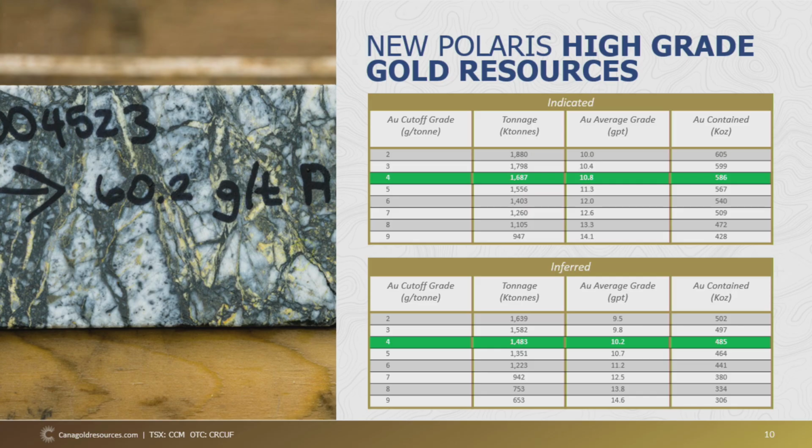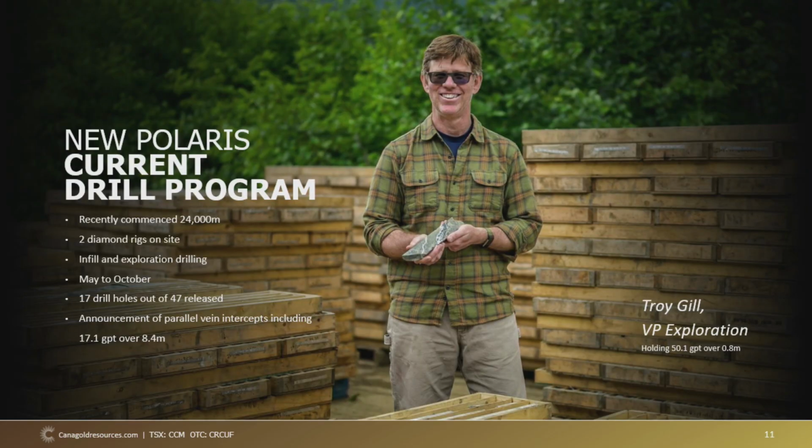And then the second fold to the exploration program is we're seeing if we can find potentially new resources to make this bigger than 1 million ounces. So you saw Troy in the video. He's not really an excitable guy, but he does have a smile on his face here. He's holding a 50-gram, almost over a meter sample. And that's representative of a lot of the high-grade results that we've been getting from this current program.